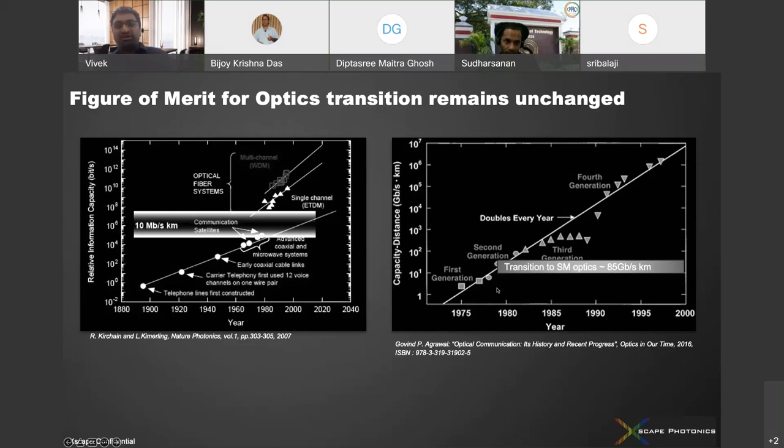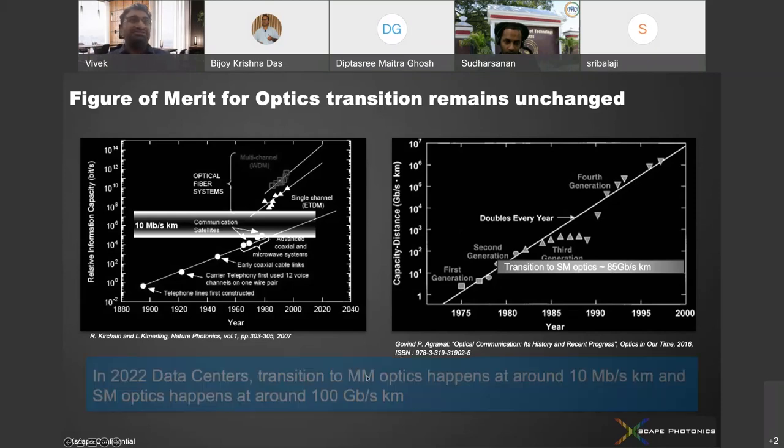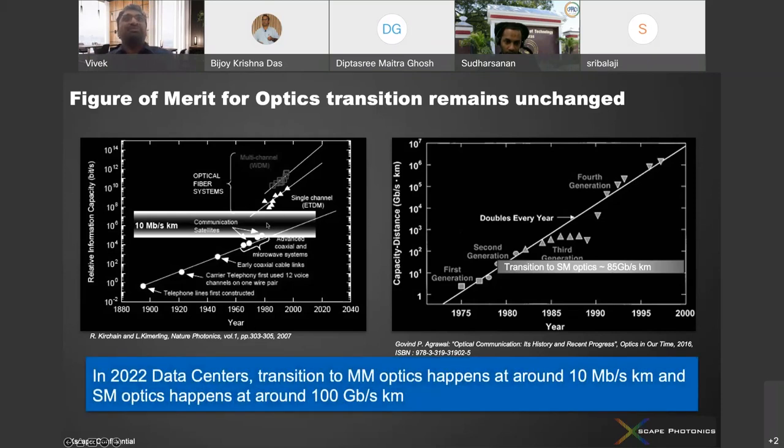Now, fast forwarding 50 years, in current data centers the transition to multimode still happens at around 10 megabits per second per kilometer, and the transition to single mode optics still happens at around 100 gigabits per second per kilometer. This is truly fascinating, that even after 50 years these transition points have hardly changed, even in our big data centers. It's even more astonishing given the level of technology advances the world has seen in these last 50 years.